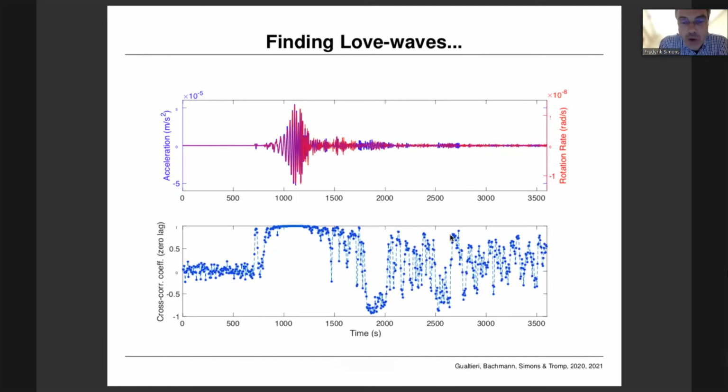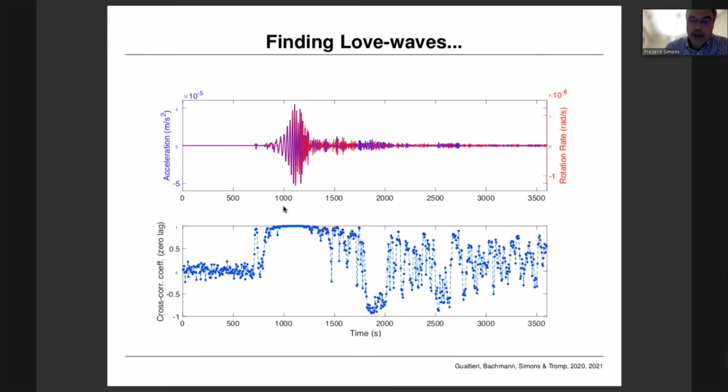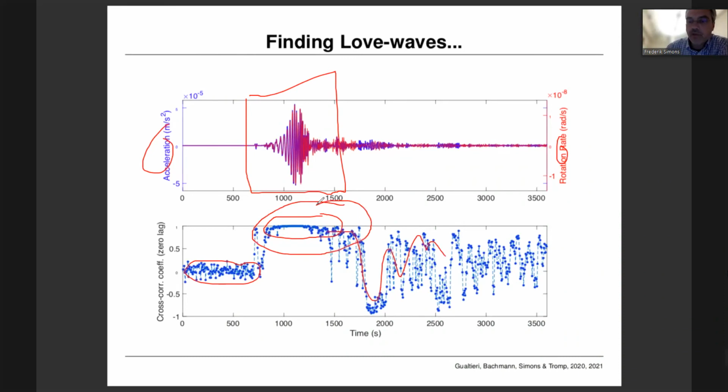So when you have an earthquake and you plot acceleration on the left in one component, and you plot rotation rate along the vertical axis on the right, then when the regular earthquake waves are arriving, you have almost a one-to-one match of acceleration and rotation rates. And you're seeing that here as an area of high coherence or a high correlation coefficient in time. When it's just noise, there isn't anything. When there's coda, there are some ups and downs. But when the main arrivals of an earthquake happen, there is high coherence.